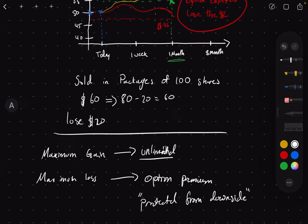Just to note, the stock price isn't going to go to infinity, but if the stock price went up to 100, you'd make $50. If it went up to 1,000, etc. So you can make as much money as it goes up. The stock price isn't going to go to 1,000,000, but you can make all that.